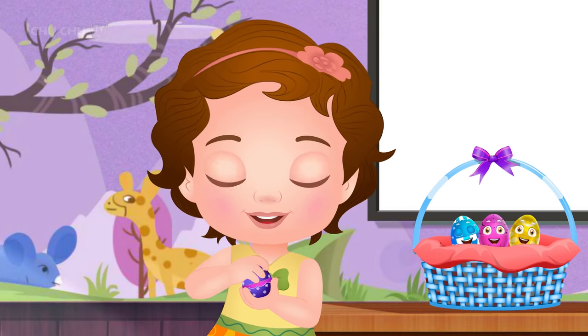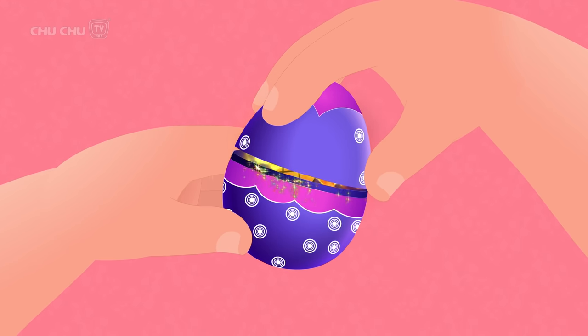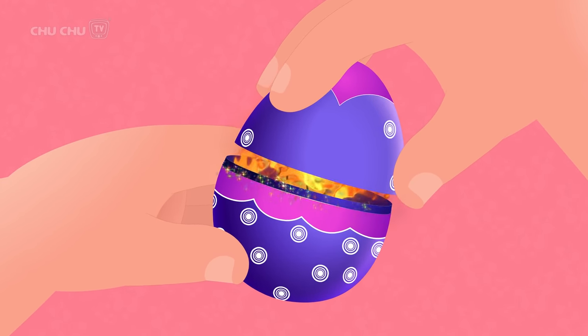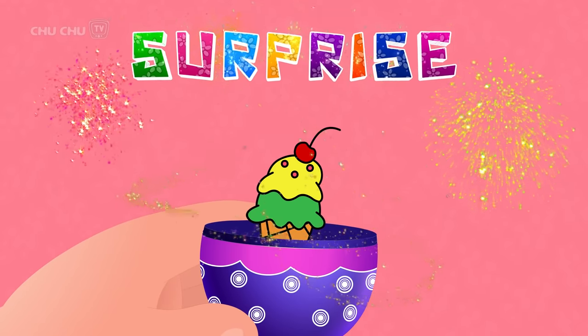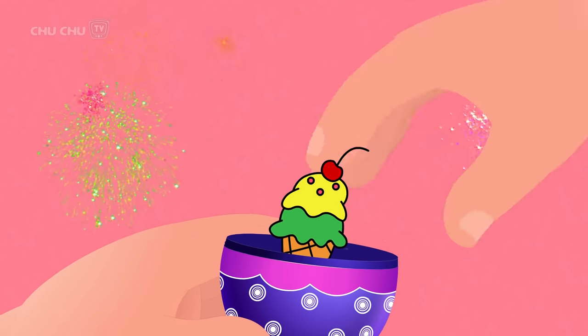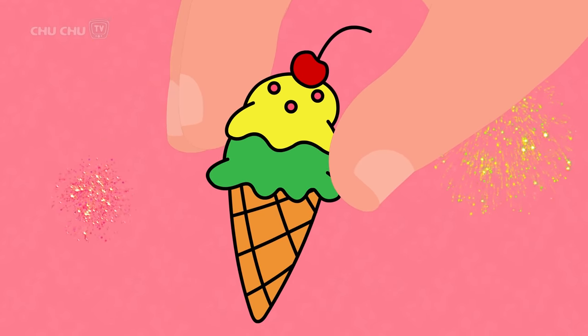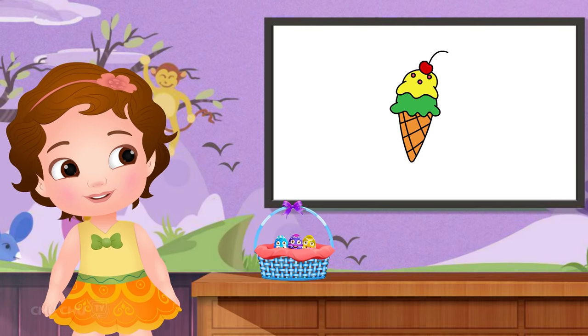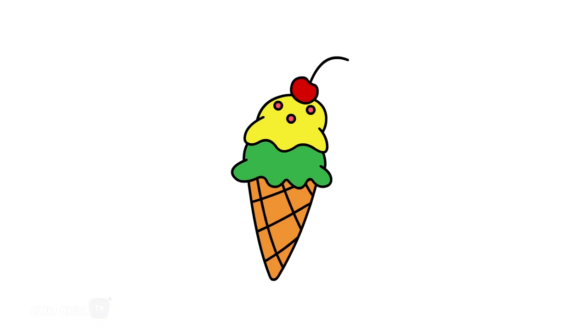Let's open this egg. Open. Surprise! It's an ice cream cone. Yay! Come on. Let's draw an ice cream cone.